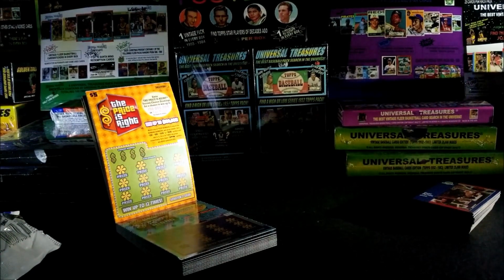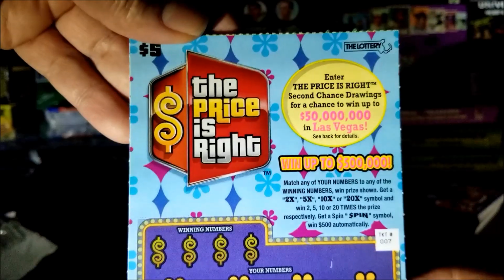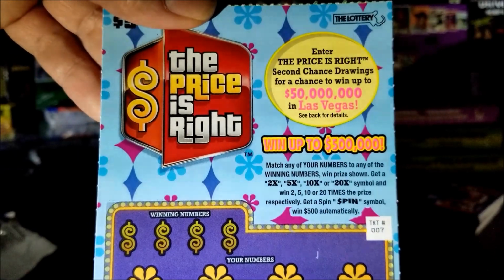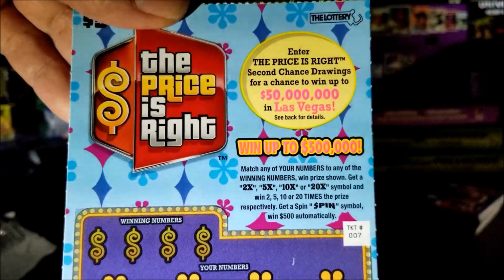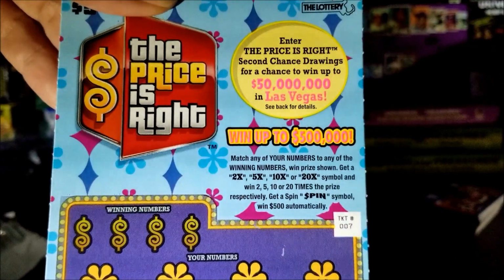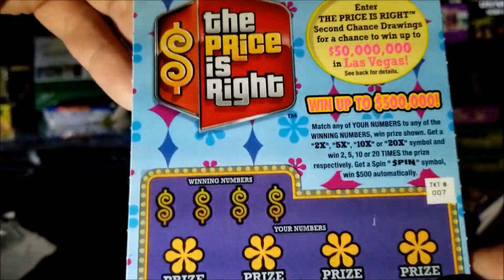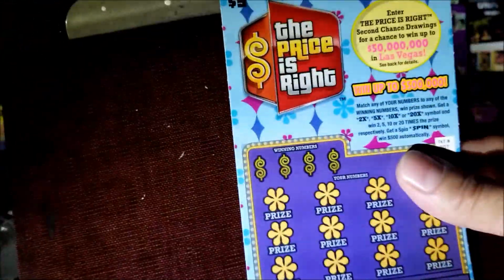We're going to scratch 10 of the Price is Right scratch tickets. All right, guys, let's check out this game. The Price is Right. Win up to $500,000. Wow, that would be awesome. Match any of your numbers to any of the winning numbers, win prize shown. Get 2 times, 5 times, 10 times, or 20 times symbol, and win 2, 5, 10, or 20 times the prize, respectively. Get a spin symbol, win $500 automatically. Wow, that'd be awesome, huh? I'll take $500. All right, guys, let's scratch some tickets, and let's see if I can get one of those spin symbols.